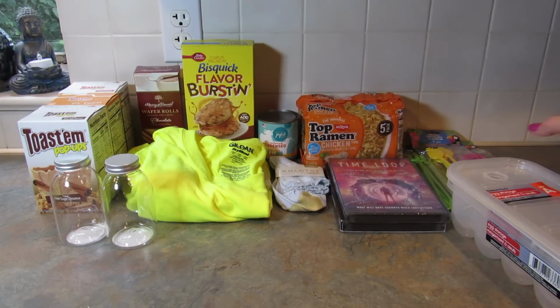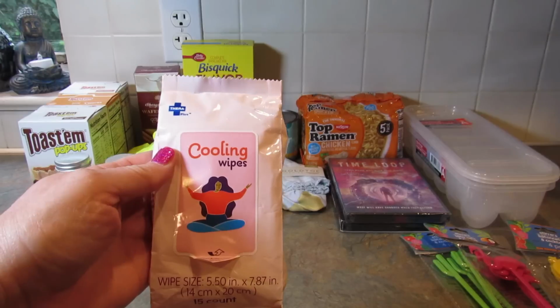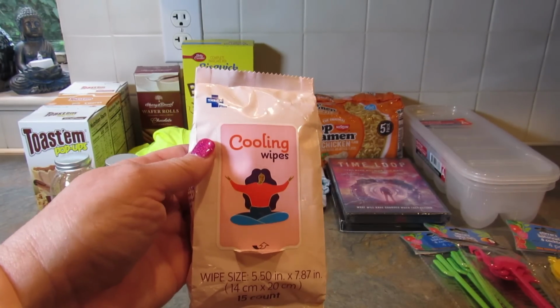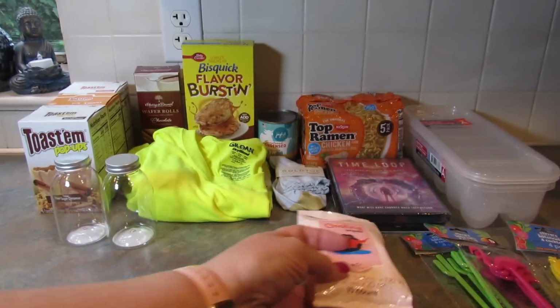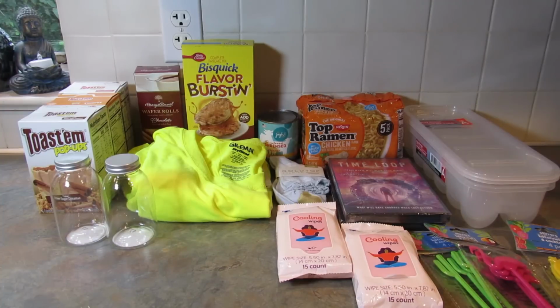Maybe I'll like them better this time, who knows. Next, by TheraPlus, I found these cooling products. So first are cooling wipes. Now I have gotten these in the past from a different brand at like Target or somewhere, and I really do like them. So I haven't actually tried these because I just bought them, but I love cooling wipes because I'm old and hot. And I got two of those.